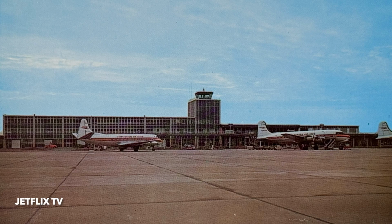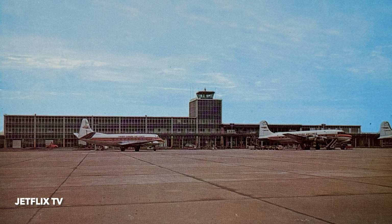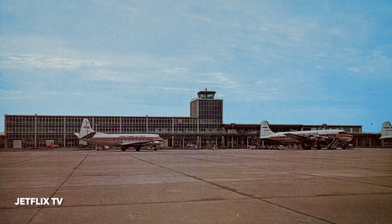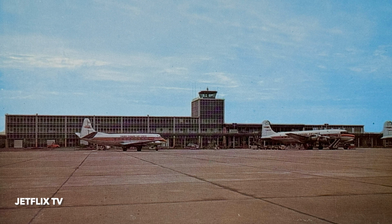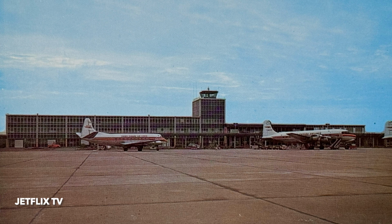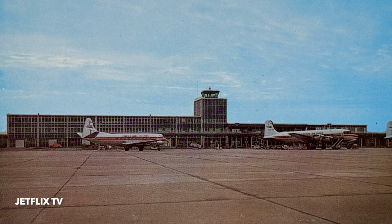This is Kelly Lake International Airport at Halifax, showing a TCA North Star and a TCA Viscount circa 1960. And at the time, the airport was referred to as Kelly Lake because that is where it was geographically located, on the outskirts of Halifax. Today, of course, the Halifax airport is Stanfield International Airport, named after the province's premier.